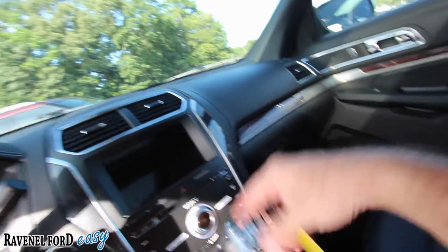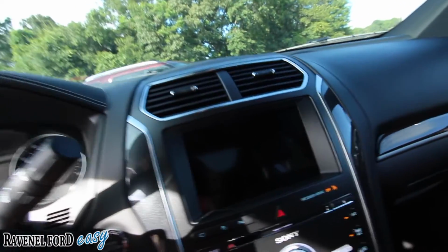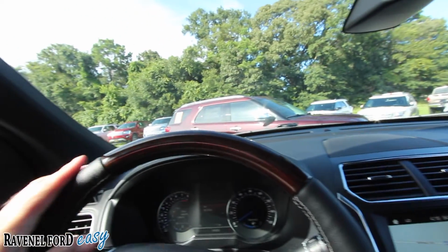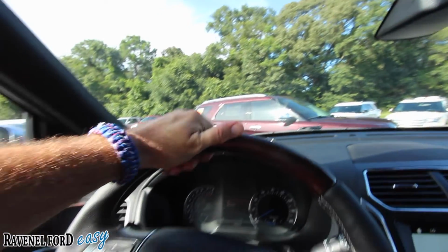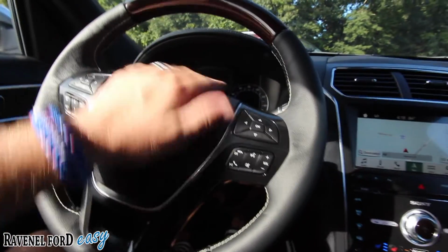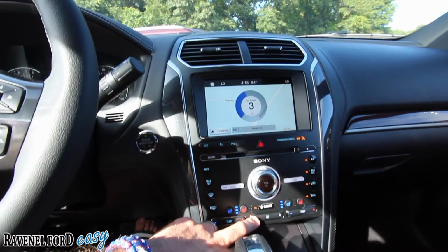When you have it in remote start, just put the key right there, put your foot on the brake, hit that button, and look at that. It's alive. It's alive. It really is alive. Now they also have added wood trim to the top of the steering wheel. Beautiful black finish here. Okay, I'm going to turn the fan speed down so it's not so loud.